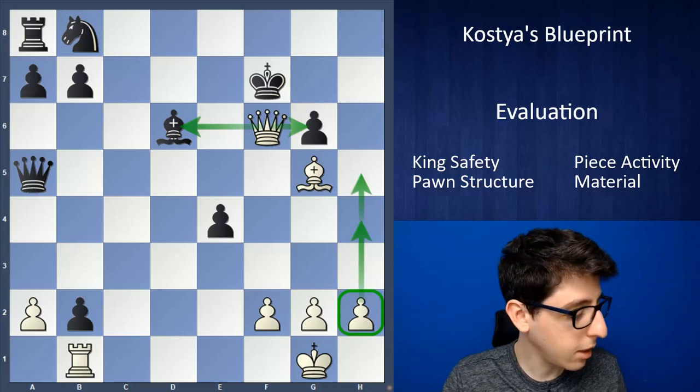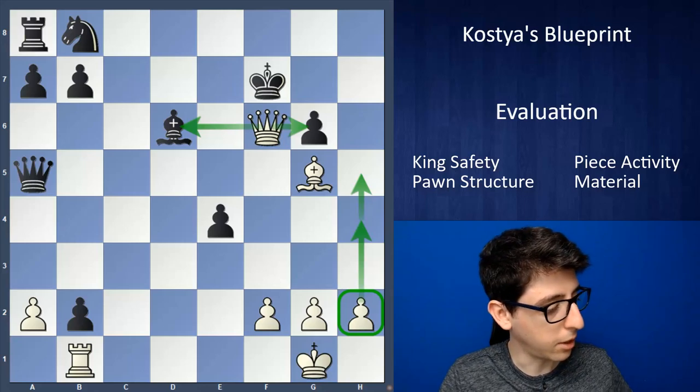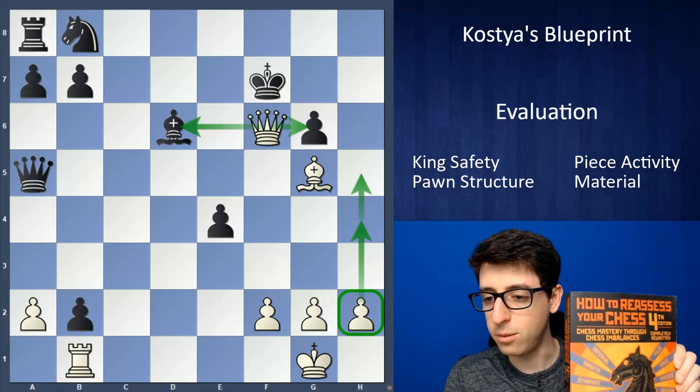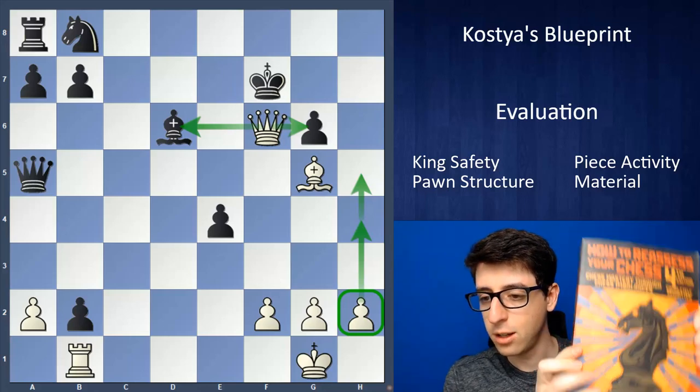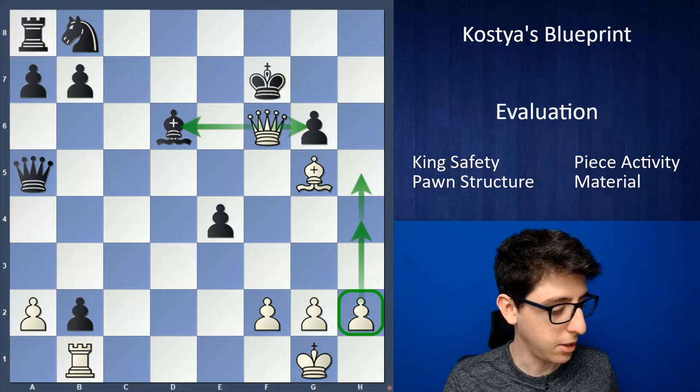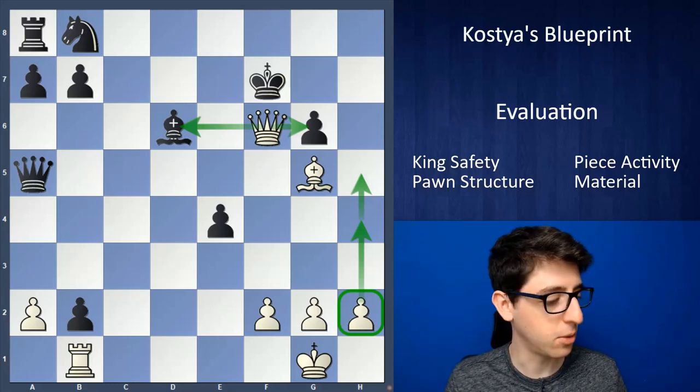And lastly, I think definitely a classic and one that I would recommend for all players, the classic book by Jeremy Silman, How to Reassess Your Chess. The fourth edition is this kind of mammoth of a book. It's very big and hefty, but it does have a nice feel to it.